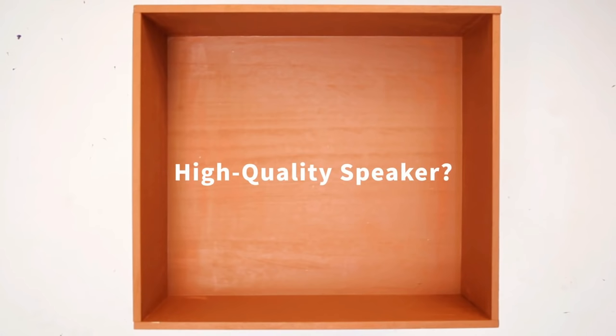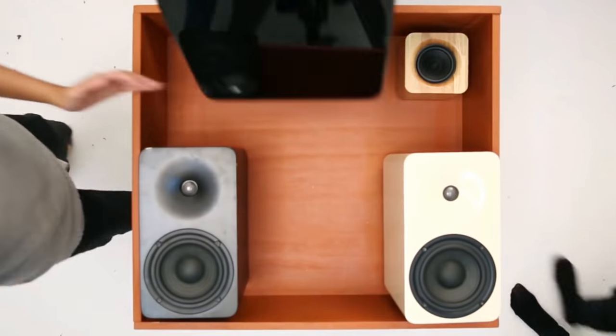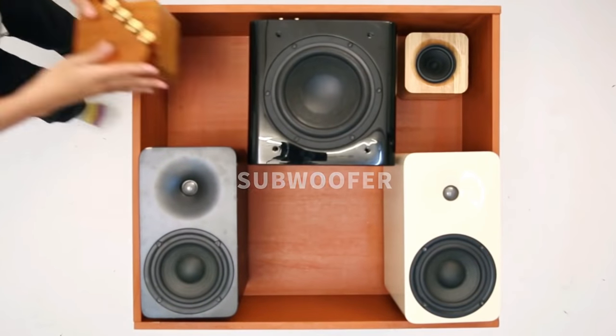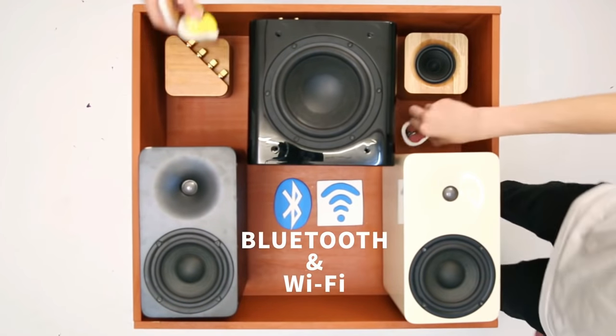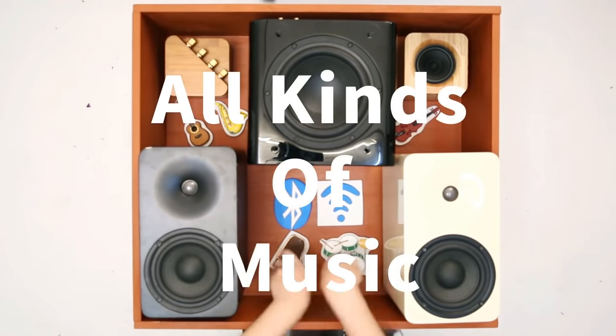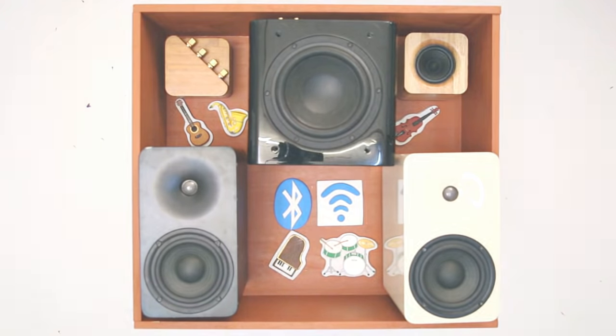What is a high-quality speaker to you? One channel? Two channel? A speaker system with a subwoofer? What about an amplifier function? Bluetooth and Wi-Fi? Or the ability to play all kinds of music? Well, these requirements can all be met.